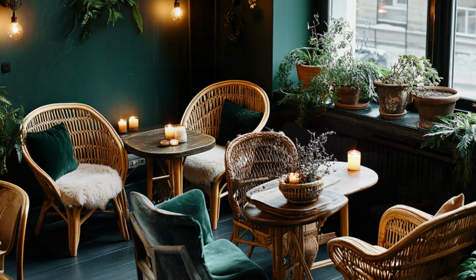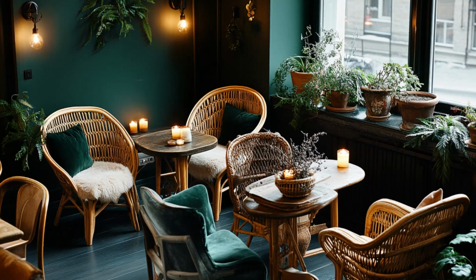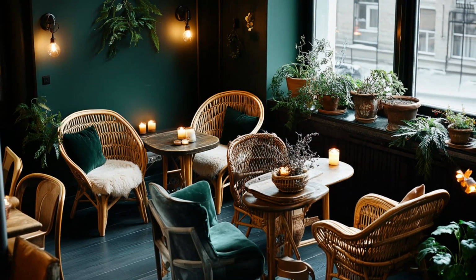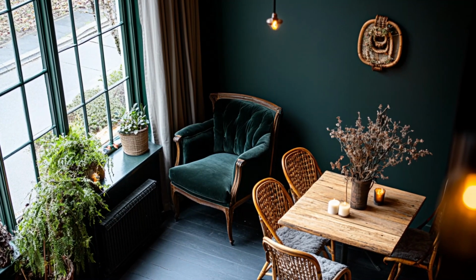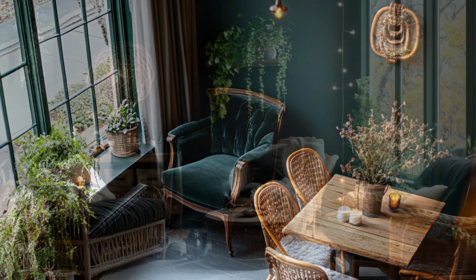Step 4. Layer textures and fabrics. Add warmth and comfort by layering different textures. Soft linens, chunky knit throws, and velvet cushions will make your space feel cozy and inviting. Rustic wood and wicker furniture also create tactile contrast. Step 5. Light it up. Lighting is essential to creating ambience.